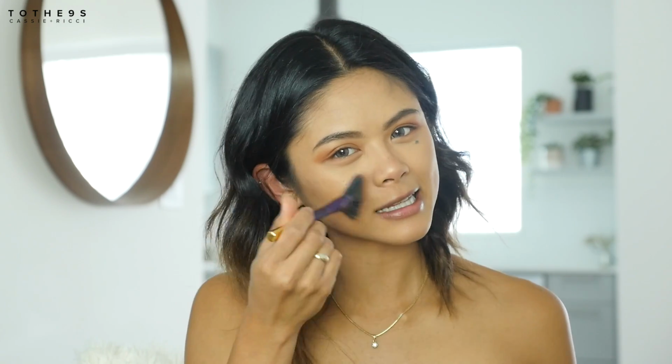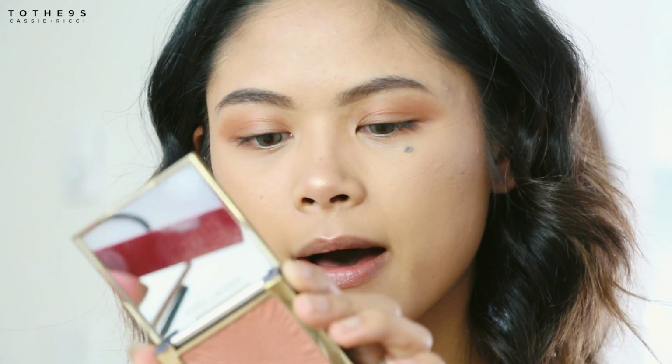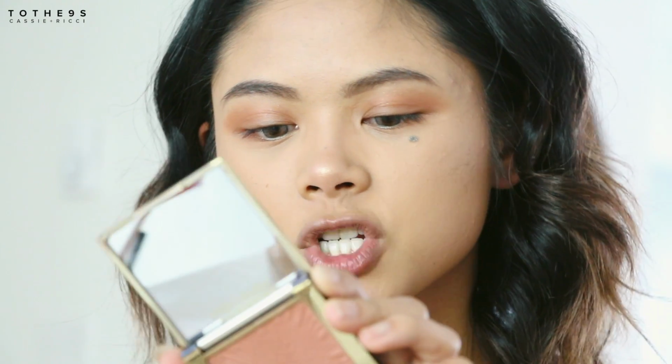And then I use this brush. I know this is not for blush, but I like the way that it glides on my face for blush, because I don't like having really pink, harsh blush. So I'm using the Estee Lauder blush, All Over Shimmer.